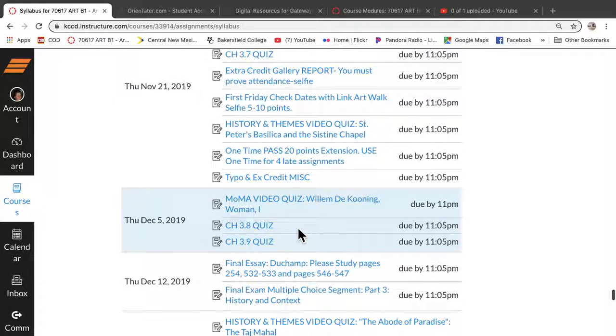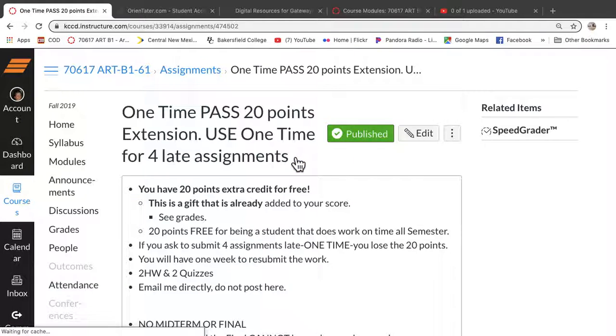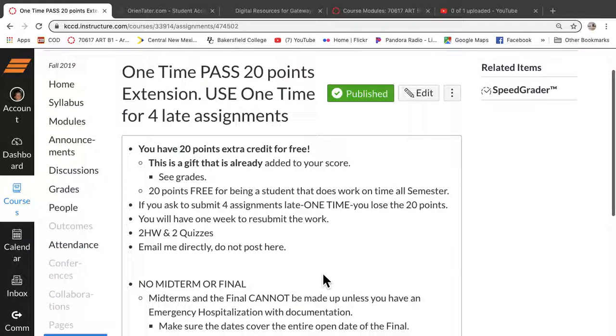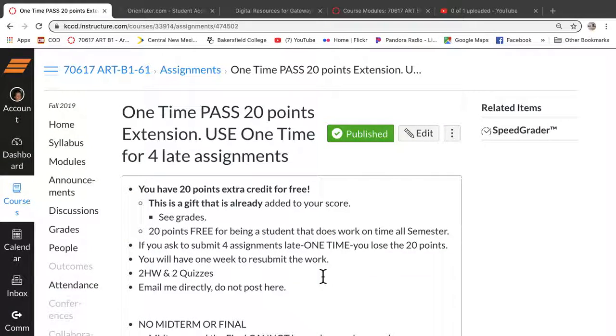Okay, let's go over to one-time pass for the extension, and I'm really going to ask you to email me on this before you ask me to use it. Read this whole thing and read it another time, not just now. What it is, you have 20 points now. I just go ahead and give you 20 points at the beginning of the semester. So how that works, two ways.